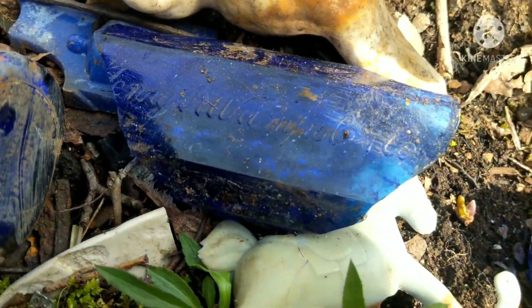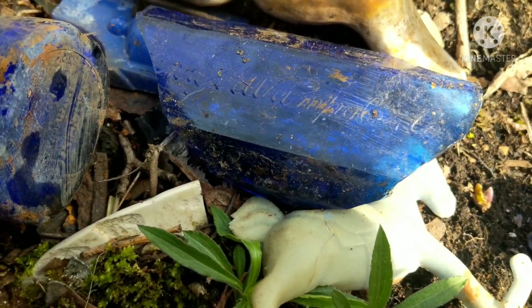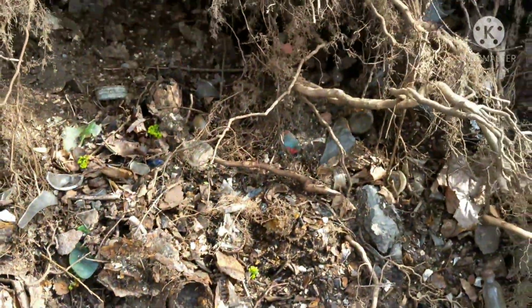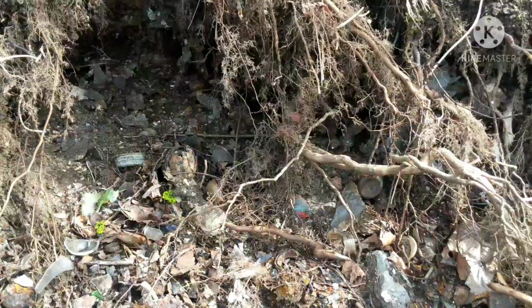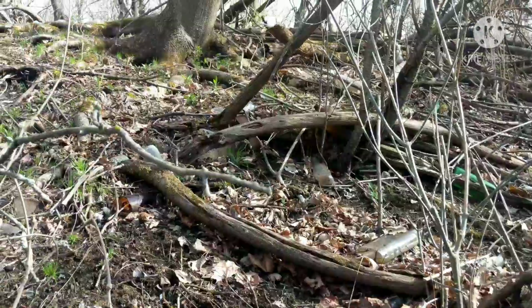There's that Wampole cobalt blue broken one I found. The root grew right through it and just shattered it. So I had a bit of collapse since I was here last time, so I'm going to rake all this out and continue on.